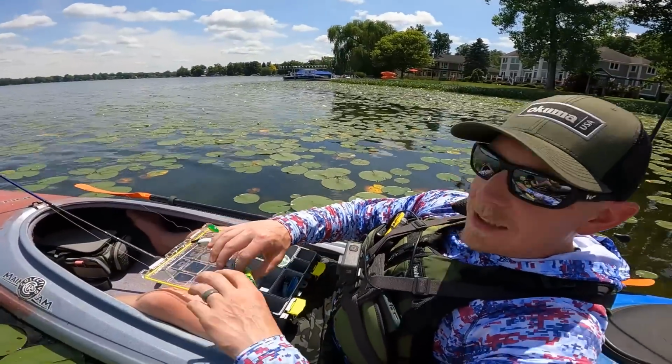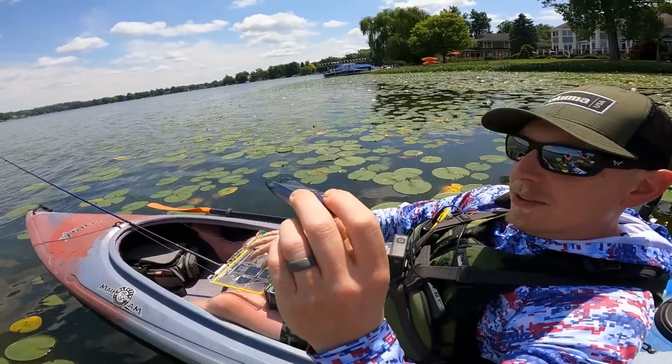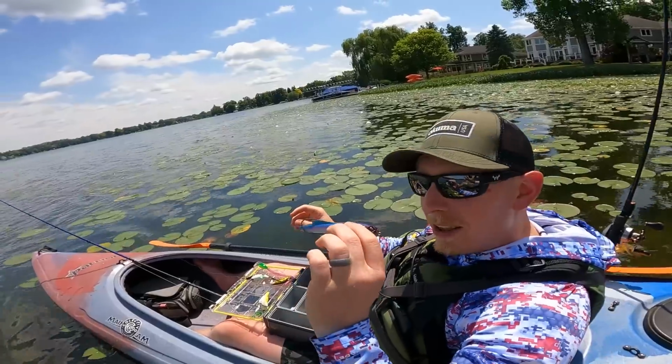All right, let's just get this one out of the way. We had the gimmick route. So we got the 13 Fishing Pathfinder. This was like a handful of dollars. We already talked about it. It fished way better than I thought it was going to.